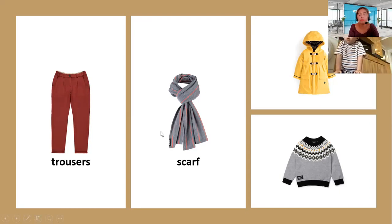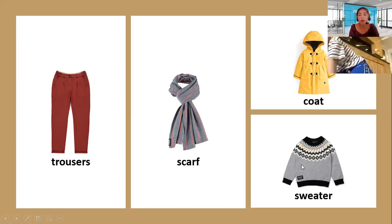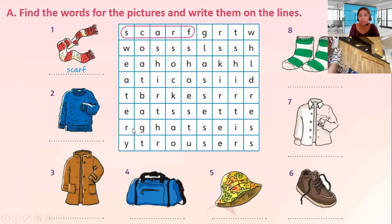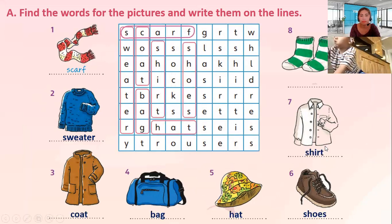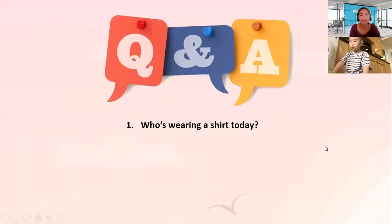Okay. So the last time, B, teacher Ann introduced to you some vocabulary words, like trousers, like scarf. Next, we've got here the coat and the sweater. Okay. So, and we do this, if you remember, teacher Anne asked you to answer the puzzle. Okay, you are very good last time. Okay, and teacher Anne asked you some questions in the form of games.